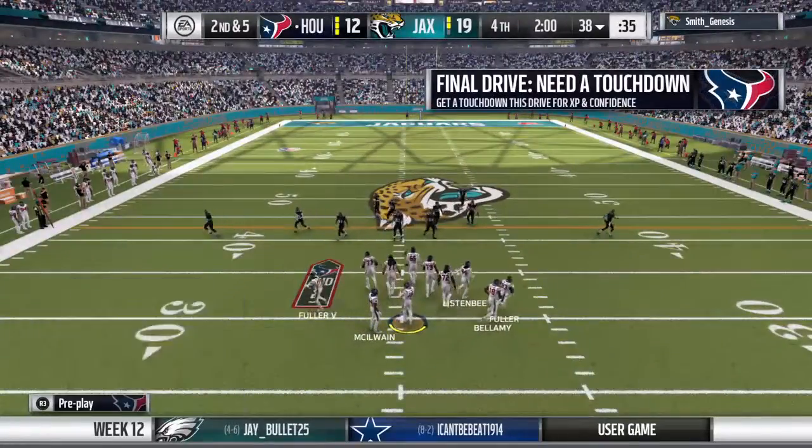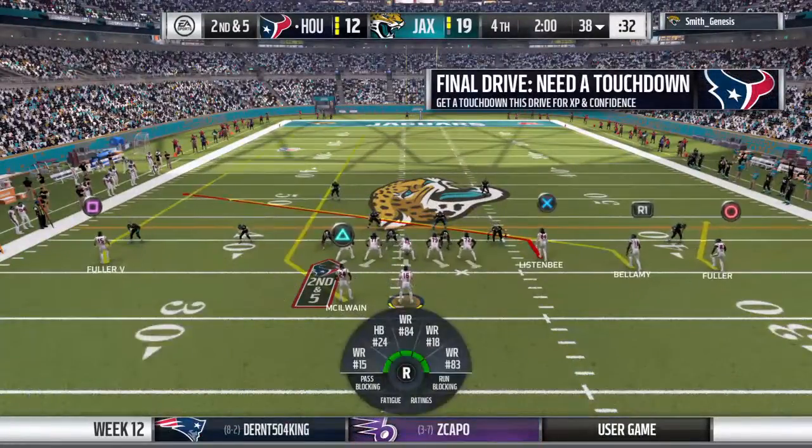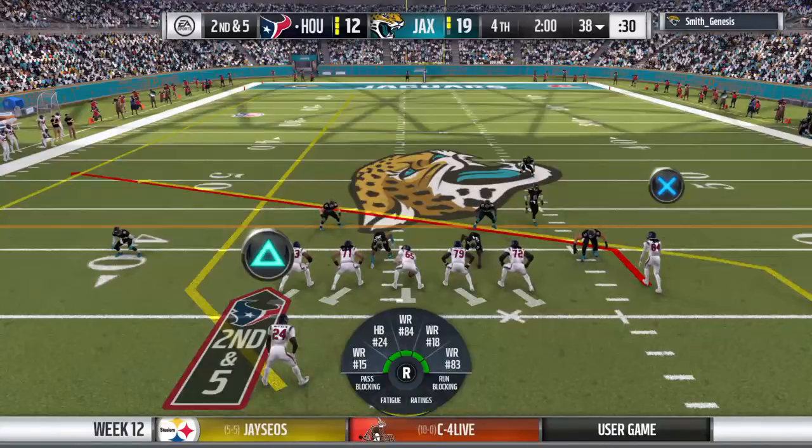2nd down, and the offense needing 5 yards. 1 receiver left, 3 to the right.